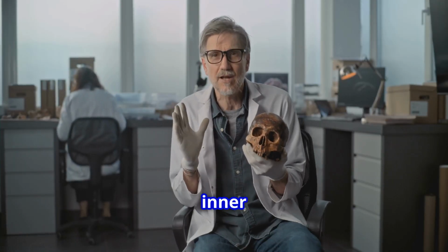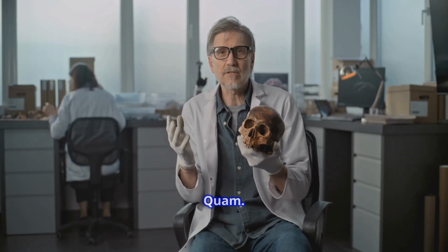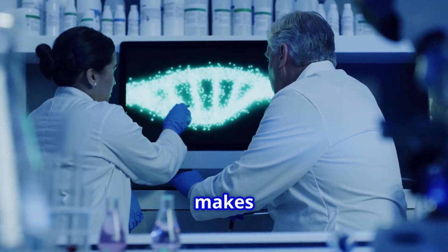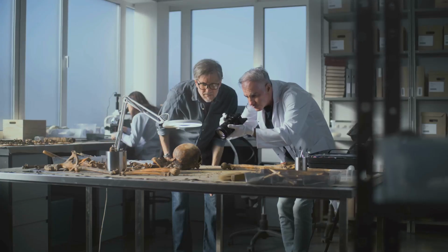The development of the inner ear structures is known to be under very tight genetic control, explains Professor Quam. This makes them excellent indicators of genetic diversity and population changes.